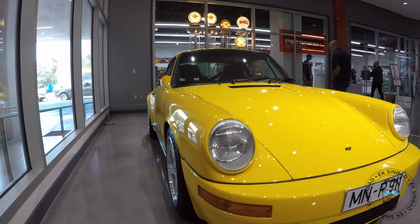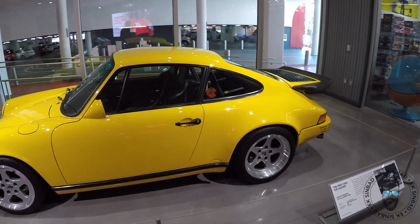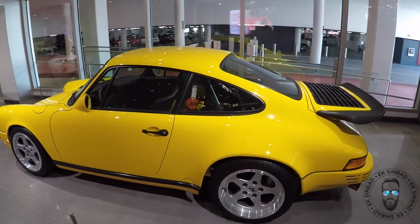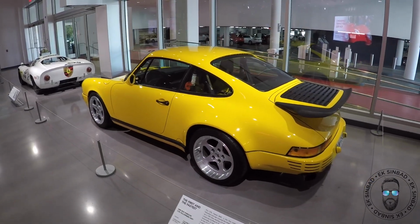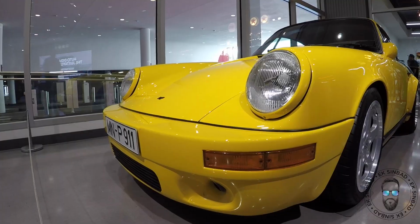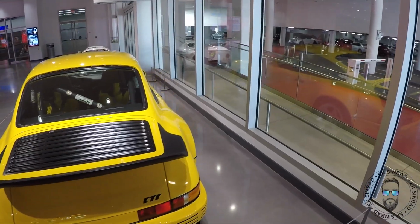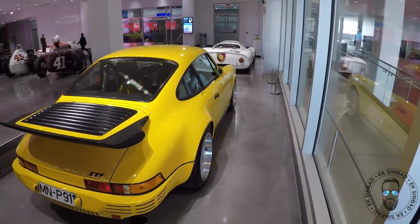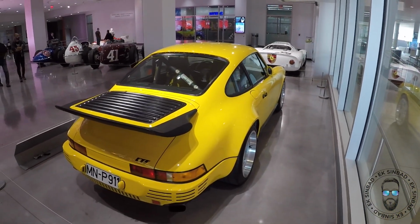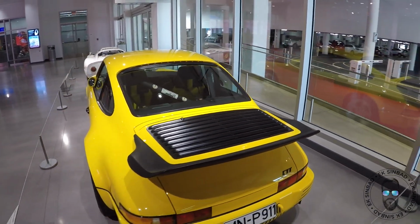This is the 1987 RUF CTR Yellow Bird. This one is number 001. Now, in 1987, oh my god, I'm literally kind of shaking at this car. This one in 1987 did 211 miles an hour and was named Car of the Year.